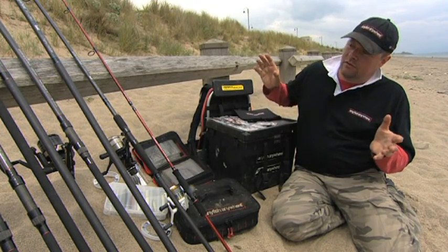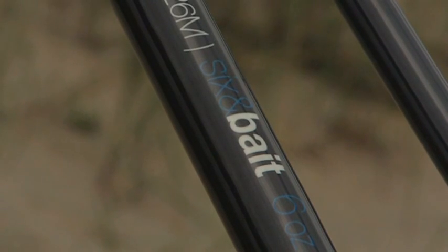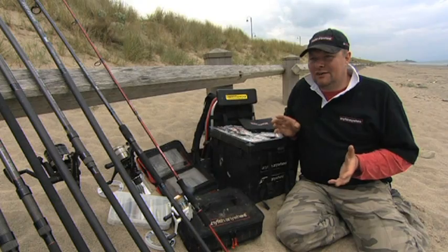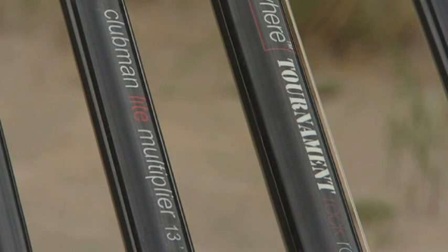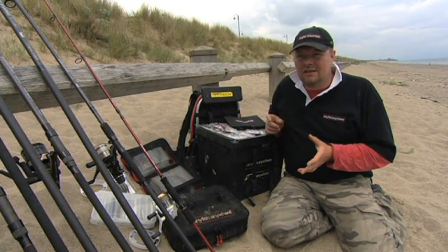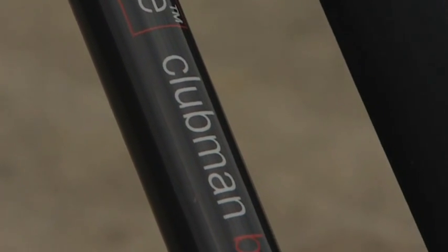So we have rods that range from our six and bait range, which is really, really popular, great price point. You'll have probably seen quite a few of the guys on the beach using the tournament match rod. That seems to be our top of the range rod. Everyone loves it. Great bite detection and casts a lead a very, very long way. If you're not into all of that and you fancy something a little bit easier to use but still does the distance, then the Clubman is the way forward.